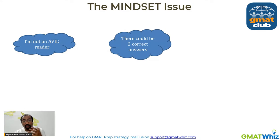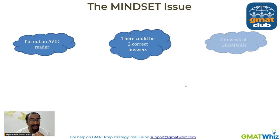And I always used to feel that in verbal, there could be two correct choices, basically. That's something which I used to feel that, okay, quant, you clear cut, this is the correct answer, this is the wrong answer. But in verbal, there could be two correct answers. It's subjective. How many of you think that verbal is subjective? Do say a yes.